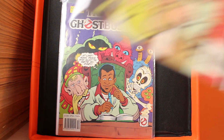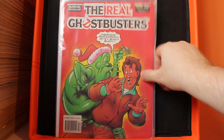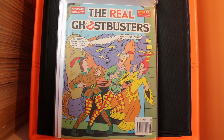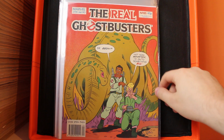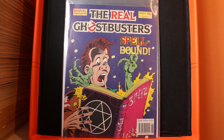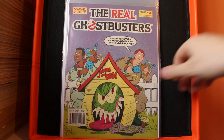Don't be surprised. 79, number 80. The cover of 80 looks familiar. I wonder if they've reused that on one of the Puzzle Busters or something. It does look like it's been used more than once. 81, 82, 83. Can I get to 85 without having to swap? 84, 85. That's all those. 86, 87, 88, 89. Oh, now we're getting to an interesting one.